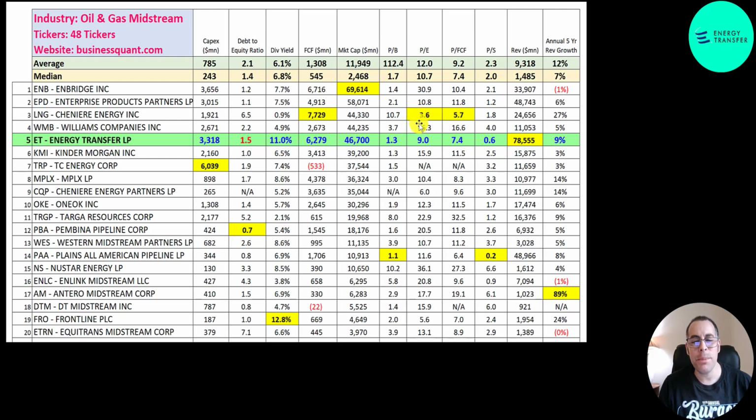Look at that PE, 3.6. Free cash flow, 5.7. It's like they're giving the company away. Why are their price multiples so good? Let me know in the comments.